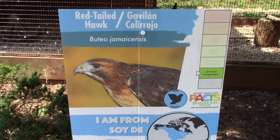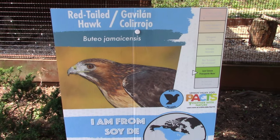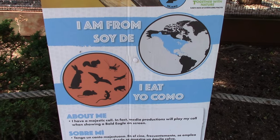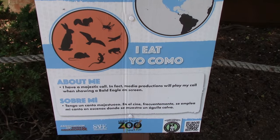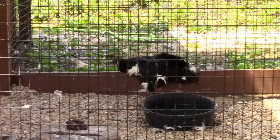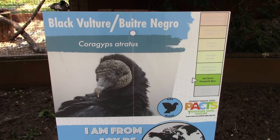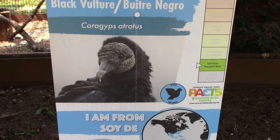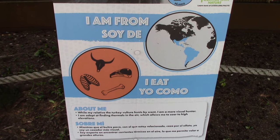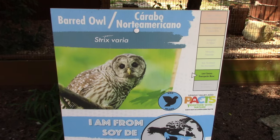And in with the turkey vulture, you got red-tailed hawk. The turkey vulture is there near the bottom. And a red-tailed hawk. Another very pretty bird. You got black vulture. And in there with them, we got barred owl.